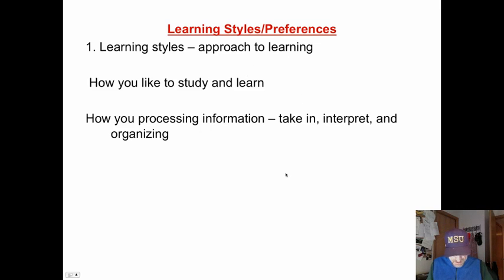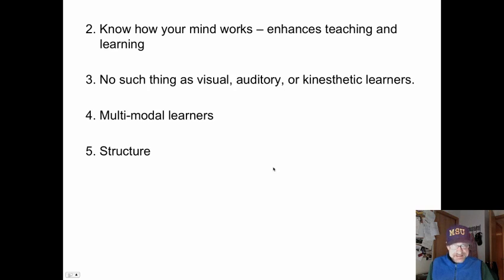Learning styles, we're going to take a little look at that in just a minute. But knowing how your mind works enhances both how you teach and how you learn. Part of your teaching process at all levels should be helping children understand how their mind works. And that is done through looking at multiple intelligences, but also understanding cognitive learning theory.